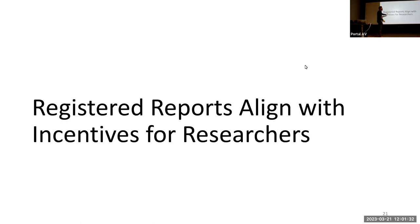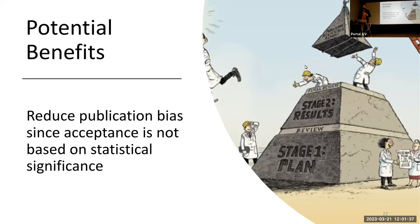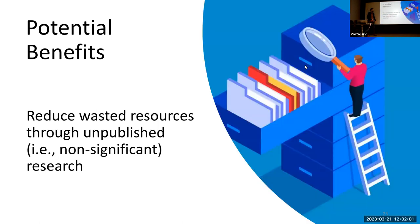So let's look at how registered reports can align with these incentives for us researchers. Some potential benefits that we can see is that it should reduce publication bias because acceptance is not based on statistical significance. Publication bias, Tristan will talk about in the next section, so we'll get more into that later on. But because there's not this need to find p less than 0.05, there's nothing to drive this bias of what's getting published and what isn't.